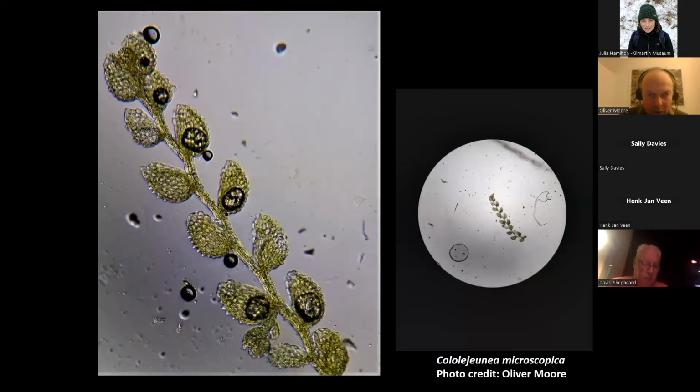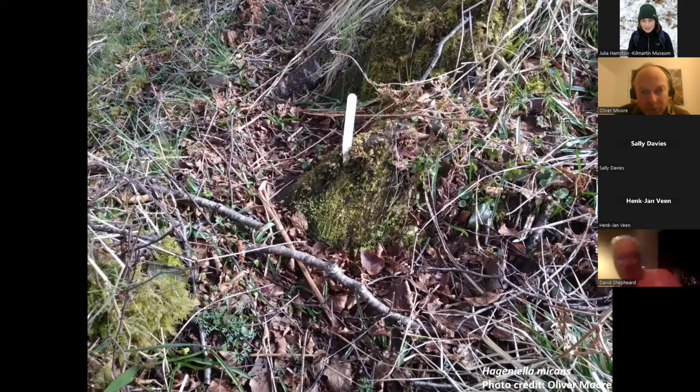And here's an example where I've been using a very uncommon rare rainforest moss in my monitoring plots. The species here is something called Hageniella micans, or the sparkling signal moss. And you might just be able to make out that it actually is occurring on a rock that's embedded in the woodland floor. The slope of the woodland is such that water will periodically run over that rock, but it's kept clear by occasional disturbance by deer passage.